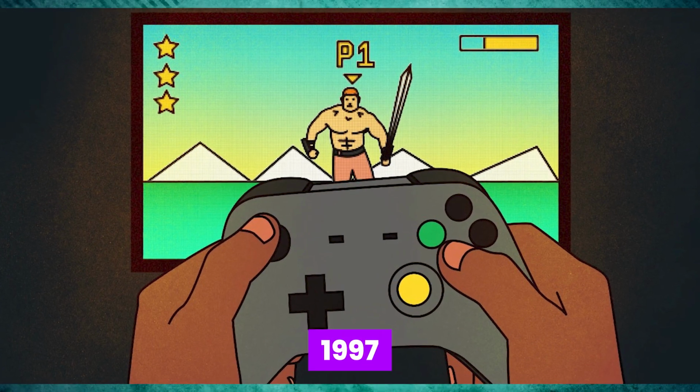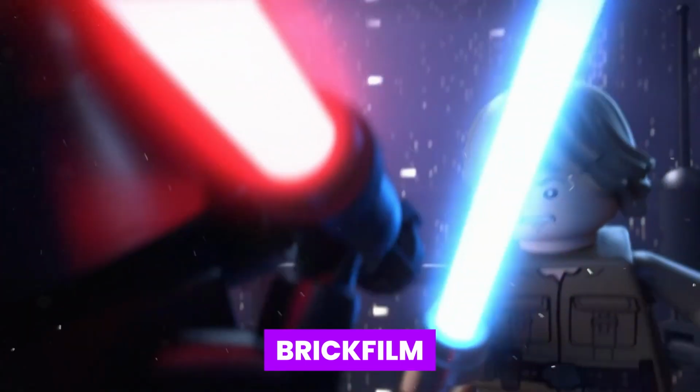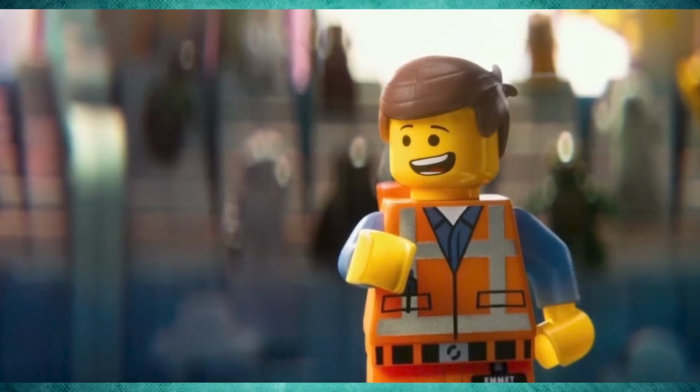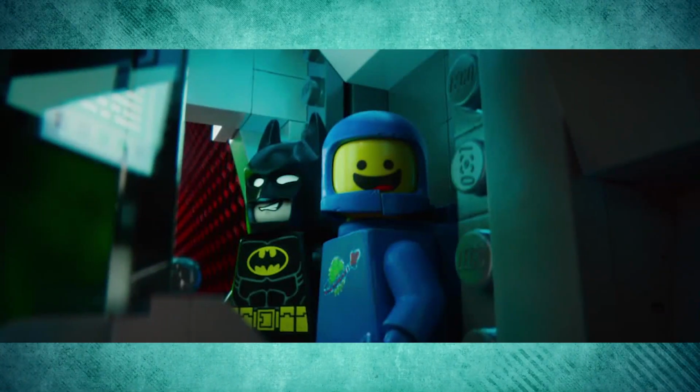Since 1997, minifigures have appeared in video games. A stop-motion technique called brick film is even named after them. However, the minifigures made a big splash in 2014, when they appeared in The LEGO Movie, a full-length movie.